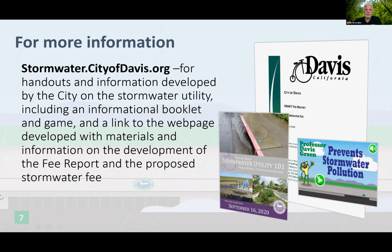Some of the information we referred to earlier, and certainly the fee study, if you go to stormwater.cityofdavis.org, all of the information that's been prepared around this effort, including the fee study and any other outreach material that we've presented, is available there. Also, the Stormwater Utility 101 gives a lot of information, similar to what you saw in the video, about our utility and about the infrastructure around this utility. So certainly encourage everyone to go check that out.